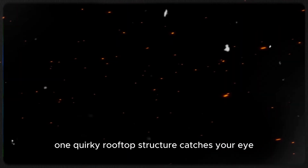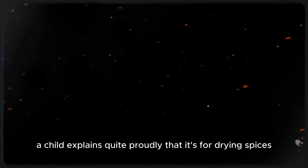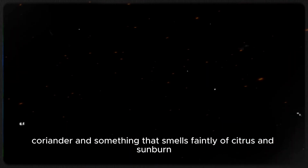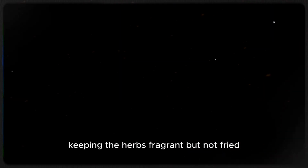One quirky rooftop structure catches your eye: a clay dome, about the size of a breadbasket, with holes punched all over. A child explains, quite proudly, that it's for drying spices: paprika, coriander, and something that smells faintly of citrus and sunburn. The dome collects heat during the day and radiates it at night, keeping the herbs fragrant, but not fried.